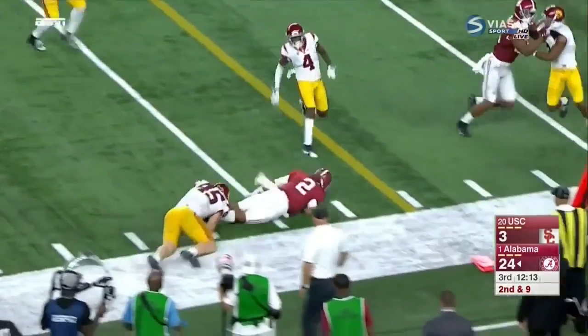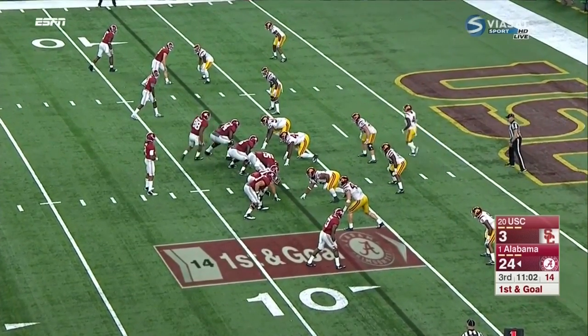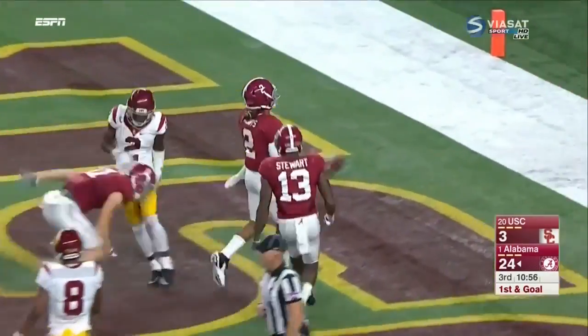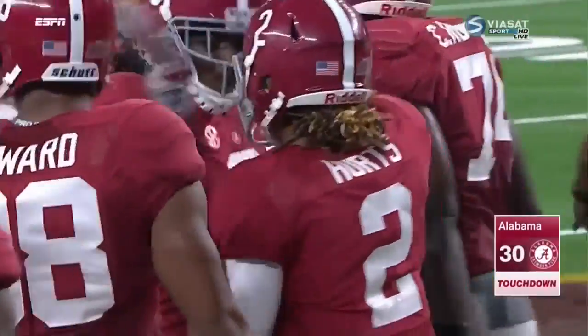Hurts with the keeper. Just gets the corner. Kind of get some traction and create some confidence after trying to replace all those great players from a year ago. Empty backfield. It's a straight ahead run, and Hurts goes straight ahead for a touchdown. His first rushing touchdown. A very promising looking career.